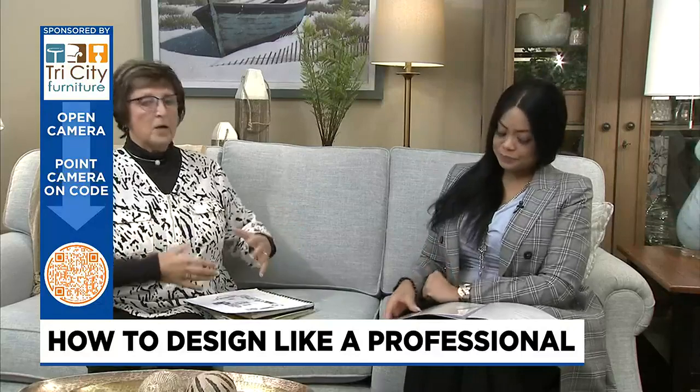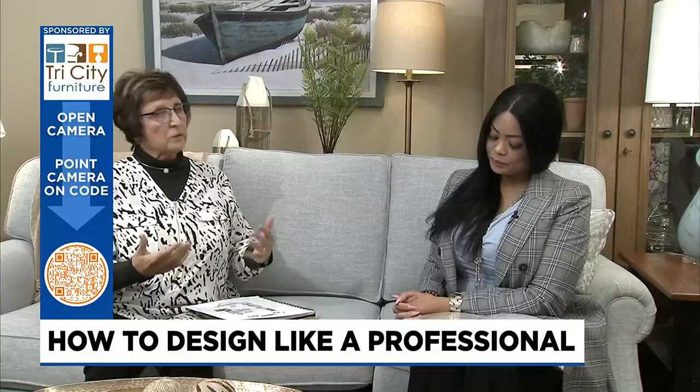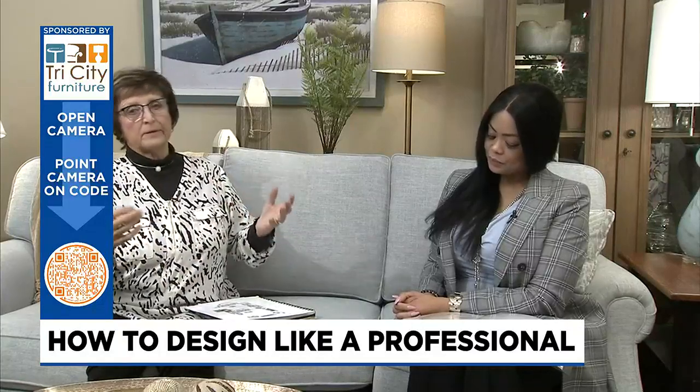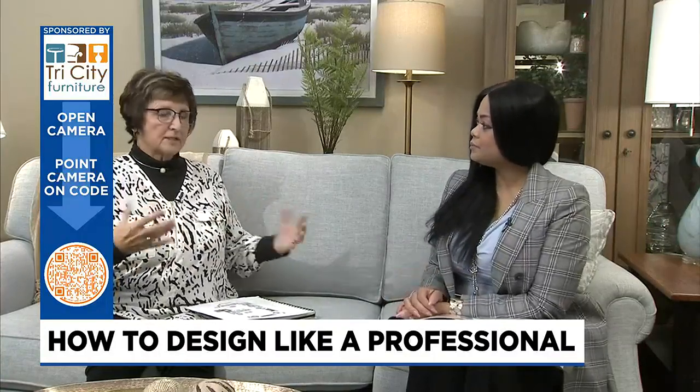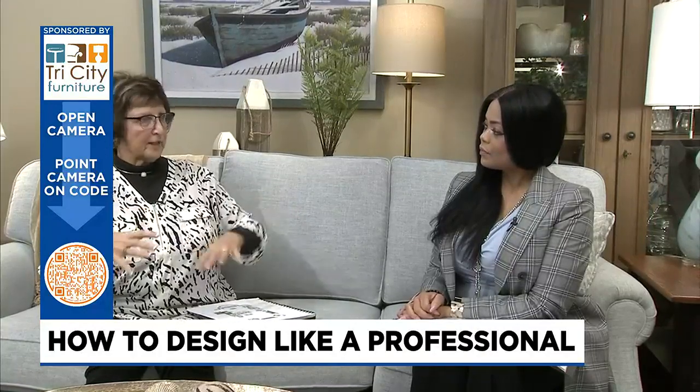Well, there's a couple of steps. First of all, when we go in, we would do measurements. This one I did just a short time ago, and then we'll put it onto a floor plan to make sure everything is to scale. We'll make sure that things fit, but we're also going to consider things in the room that don't move, like the big picture window, the fireplace, the entrances, the exits, front door, closets. So all those things work in the space.